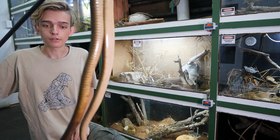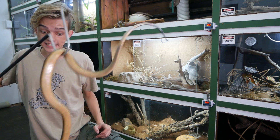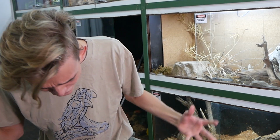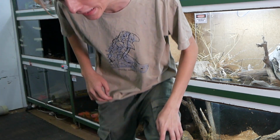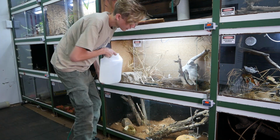Hey, I'm not going to let you come close to my hands, even though you're not a very bitey snake, because you never want to take those chances. You're just so cute. I can boop you right on the snoot, but I don't have to explain why that is not a good idea.